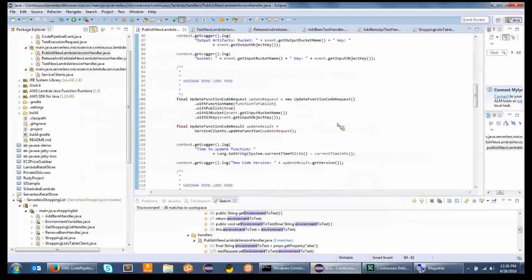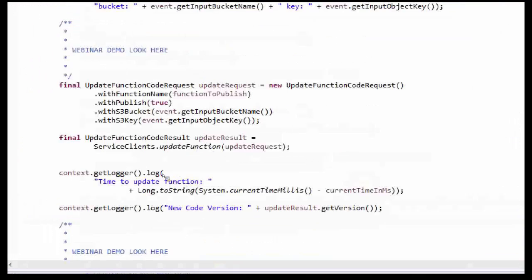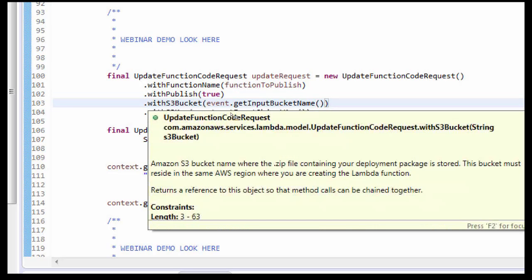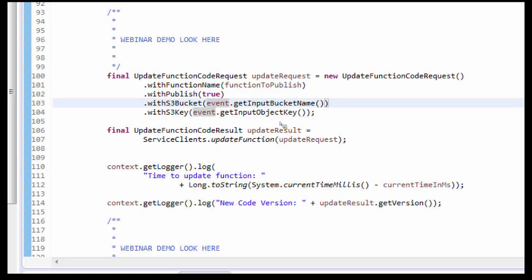The next piece that's worth calling out is the actual update function code request. So the API that I specifically mentioned as part of the presentation deck, you can see being invoked here. So I'm calling update function code request. I'm setting that publish flag to true and providing to it the input bucket name and the input object key where that source code revision artifact was given as an input artifact to Code Pipeline, and using the function name that was passed in as one of those properties, those user parameters above.